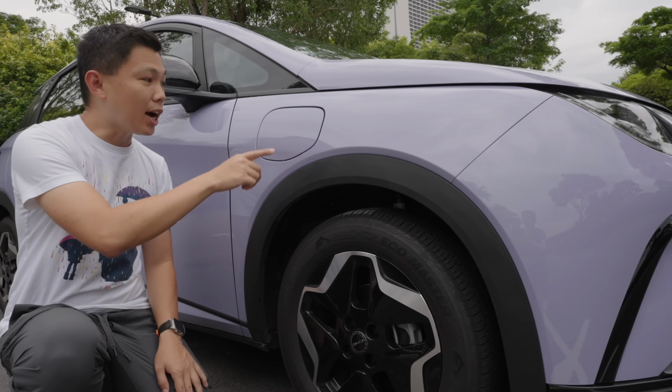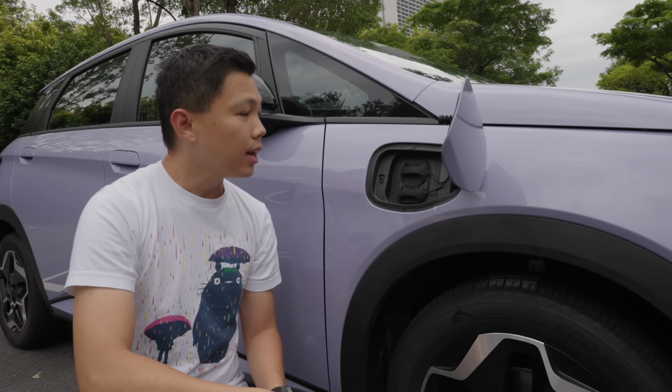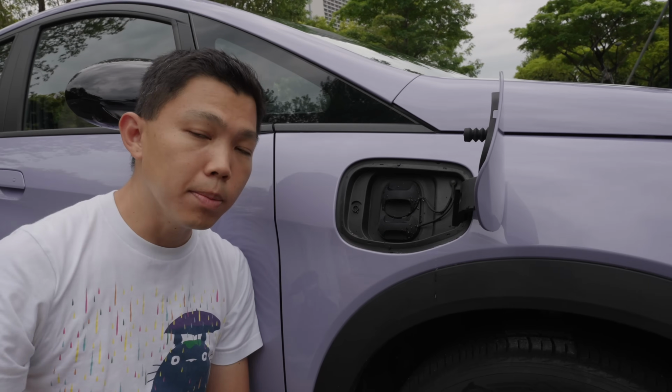Like the Atto 3, the charge ports are here in front. So you click this button. It was raining this morning, so the Dolphin was swimming. And when it's swimming, one thing we noticed, even though the charge port is closed all the time, there is a bit of water here. But don't worry, most of these charge ports have some water resistance.